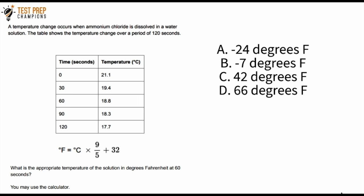Okay, so the next question says, a temperature change occurs when ammonium chloride is dissolved in water in a water solution. The table shows the temperature change over a period of 120 seconds. And we see in the table there's time in seconds: 0, 30, 60, 90, and 120 seconds. Then we see temperature in degrees Celsius is 21.1, 19.4, 18.8, 18.3, and 17.7.